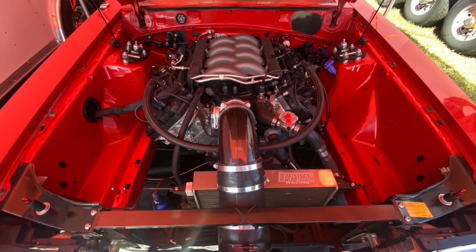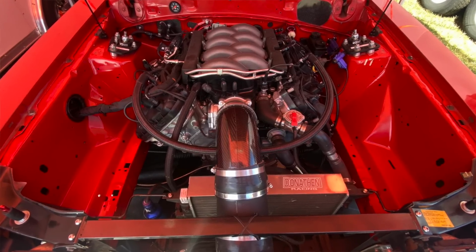After that, we're just in there banging some gears and getting some seat time, you know what I mean? Getting some experience. I do. Let's take a peek under the hood.